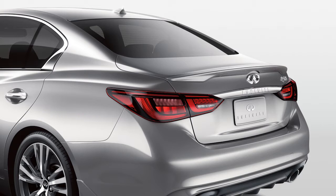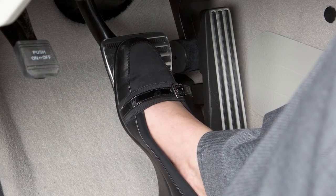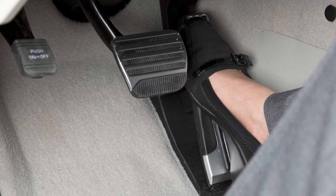After the automatic brake application, the driver must continue to depress the brake pedal to maintain brake pressure. If the driver's foot is on the accelerator pedal, the system will push the accelerator upward before applying the brake. If you continue to press the accelerator, the system will not engage the brakes.